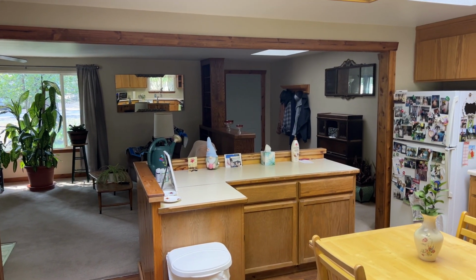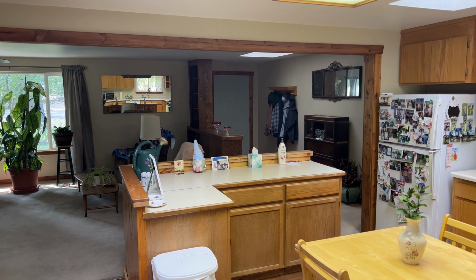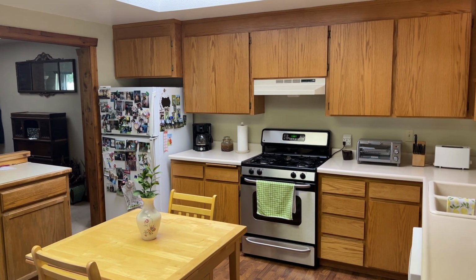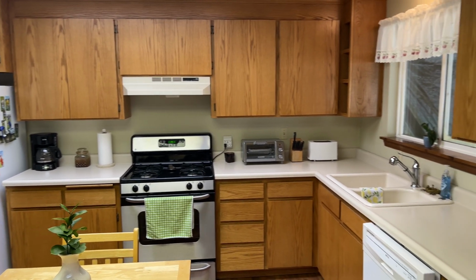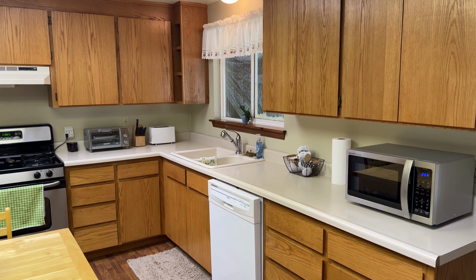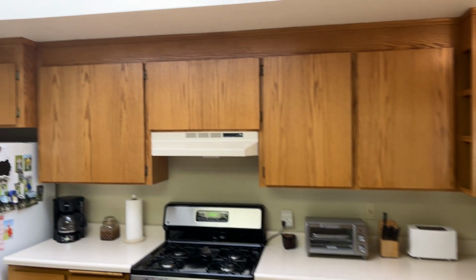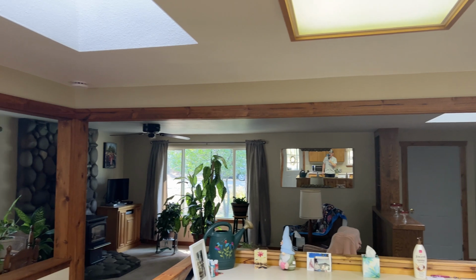Standing at the door to the backyard that leads to the garage shop, looking in through the kitchen area and great room, you can see there's a nice open layout, lots of counter space, lots of cupboard and cabinet storage. Has a full suite of appliances included. The laminate floors are in great shape. The skylights offer a lot of natural light throughout the home.